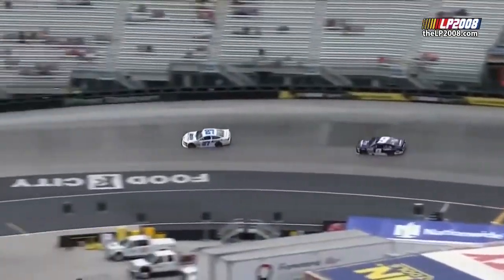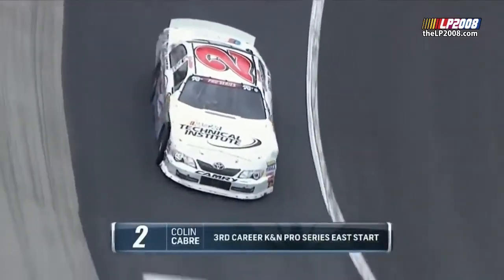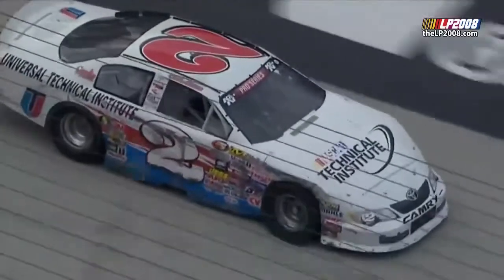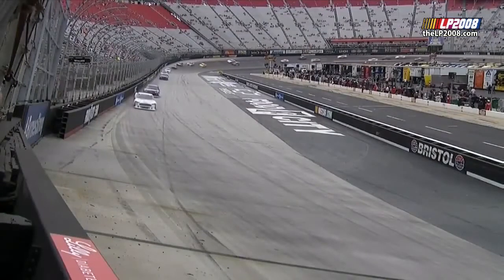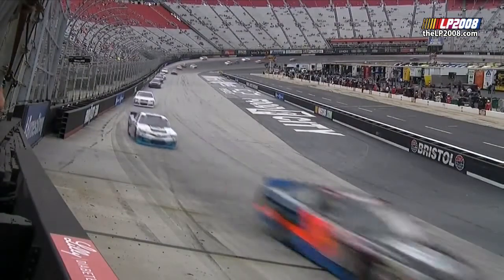The caution has come out once again. This time for the 2, Colin Cabre. Oh, another flat tire, it looks like. I think it's the same type of thing. I think the guys just aren't used to how much brake heat you get here at Bristol with that high speed on the entry into the corner, and you're using a lot of brake. Goodyear builds a great tire, but you can't control that brake heat sometimes.